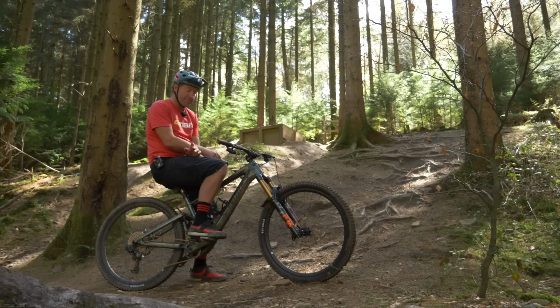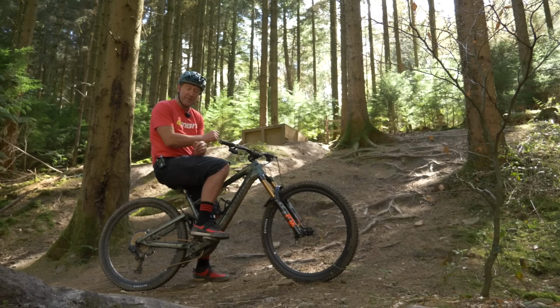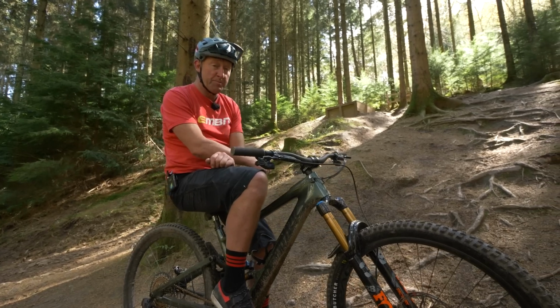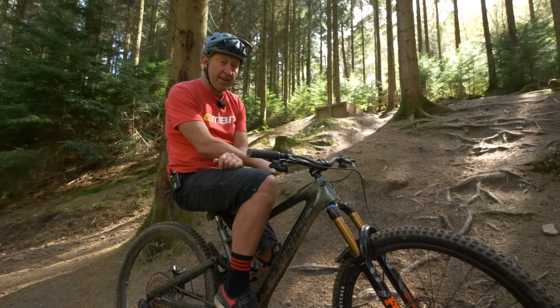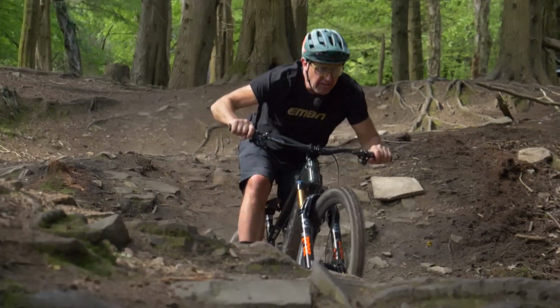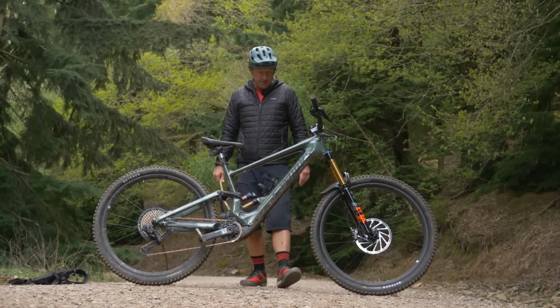I think it's interesting that Specialized really have tried to focus people's attention on the handling of this bike above the motor and the battery. And after all, that's how it should be, because a motor and a battery counts for little without good handling. Butcher T7s, great for carving into those turns.